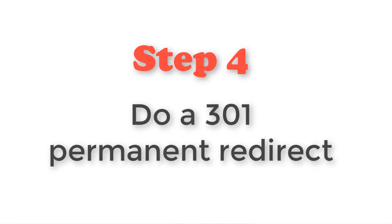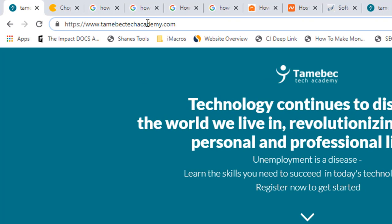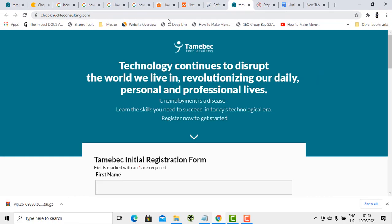So step number 4 really is to redirect tamebektechacademy.com to chopknokuconsulting.com. The reason why you want to do that is so that if somebody clicks on this link, the person will come to this Chopknoku Consulting link.